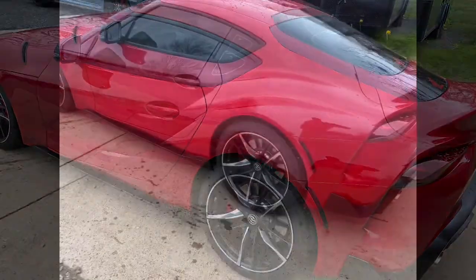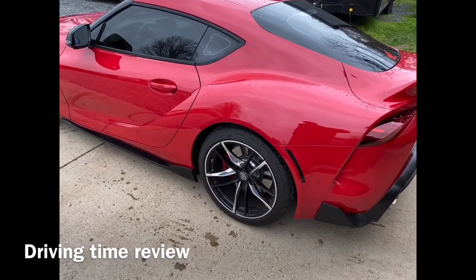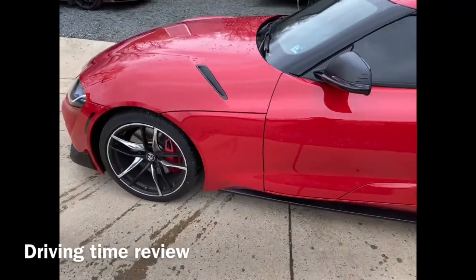First impression. Today is Toyota Supra Day. We'll do a little walk around here in my new Supra.